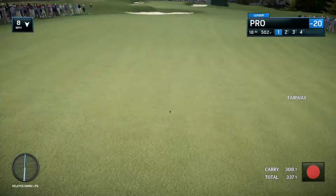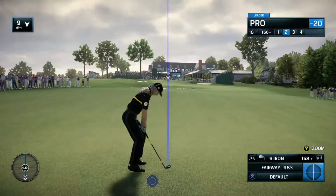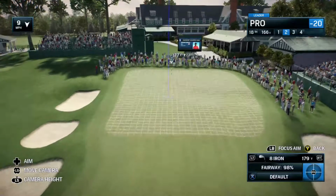And now it's right in his wheelhouse. Good position where he can attack the pin. Yeah, he has all those options now. That ball's sitting up. You can bring it in high. You can bring it in low. The choice is yours.